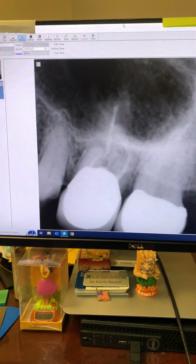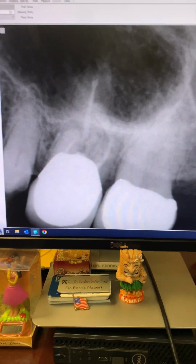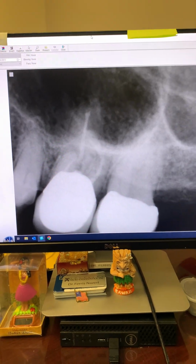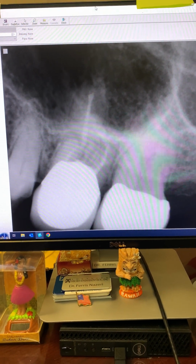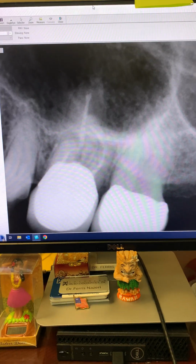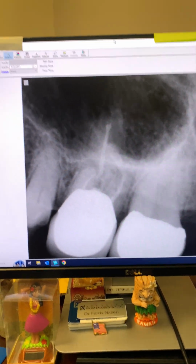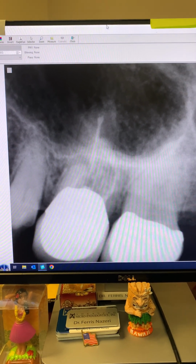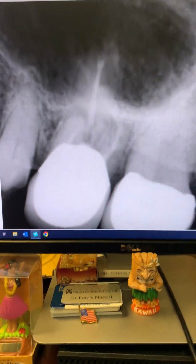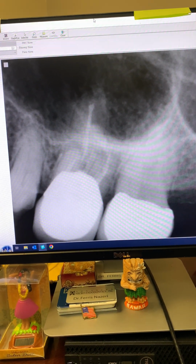This, at the time, 83-year-old patient was referred to me for endodontic retreatment of tooth number 14. As I said, at the time, she was 83 years old, and that was 11 years ago. Take a look. As you can see, 2013. So in 2013, she was 83 years old, and she was referred to me for endodontic retreatment of tooth number 14. Take a look here.